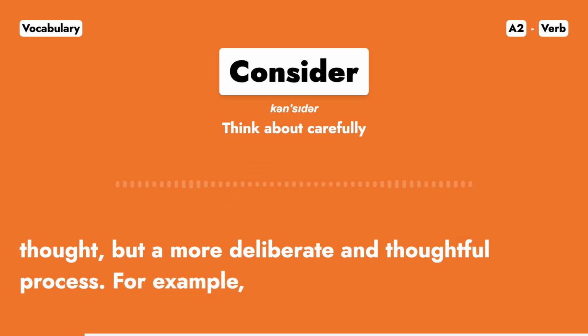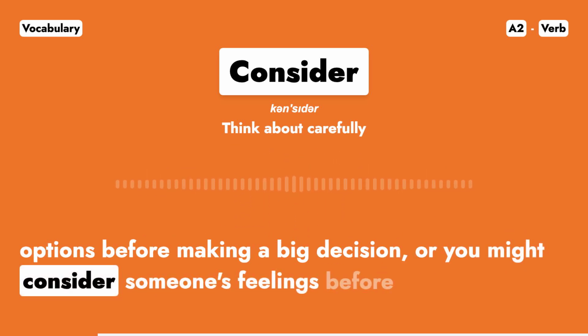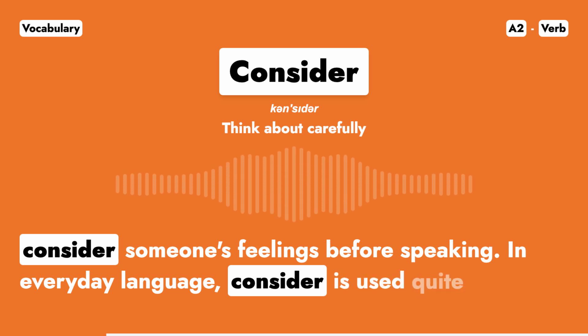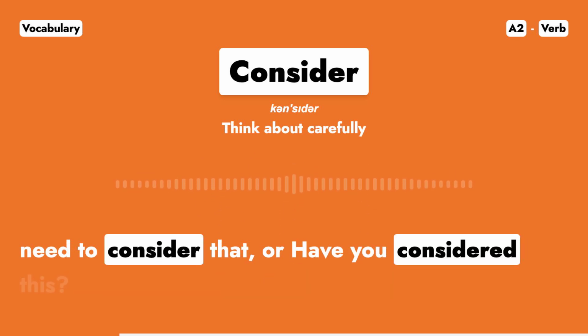For example, you might consider your options before making a big decision, or you might consider someone's feelings before speaking. In everyday language, consider is used quite frequently. You'll hear people saying things like, "I need to consider that," or "Have you considered this?"